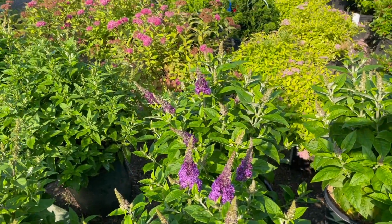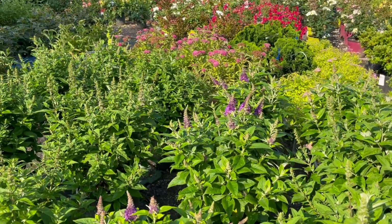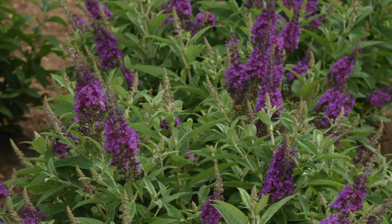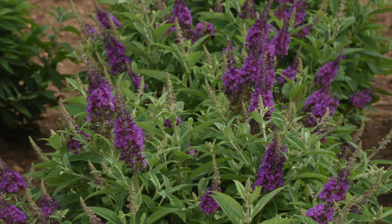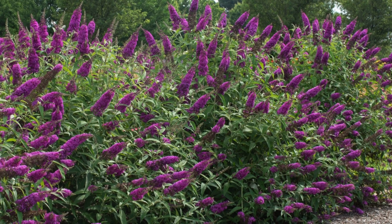Butterfly bush does need full sun. That's very important. 6 hours a day minimum. Do not plant in shade or part shade. However, on the flip side, it is quite drought tolerant. So if you're looking for summer color in a sunny, dry spot, Buddleia is perfect for you.